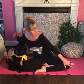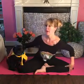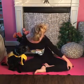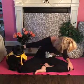And as you're moving the torso into a circle, you're doing a forward bend, a back bend, a side bend, and some gentle twisting here. And you can give little scratches. Hello, Mookie, you're doing so great.